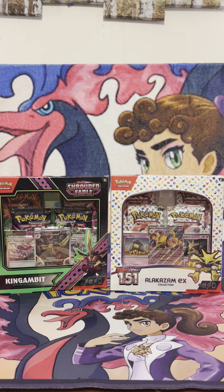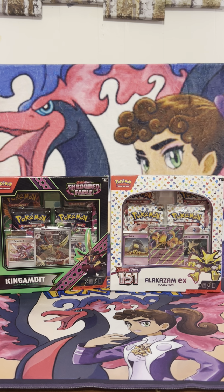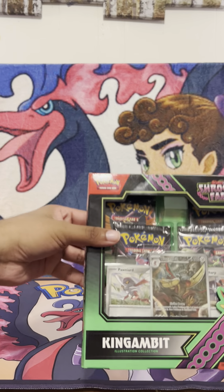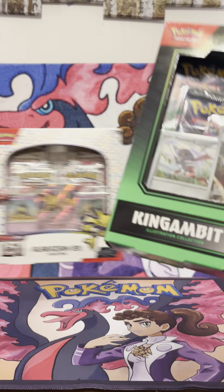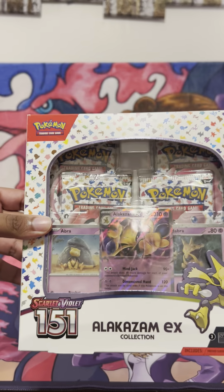So go ahead, Pokemon, choose your fate. Which one you want to open? Shrouded Fable, 151. You can't go wrong. New set and the old reliable trusty set. Well, Alakazam is your boy. I think I'm going to do the Shrouded Fable. Shrouded Fable. I need a win, y'all. I need a win. And I'm going to go ahead and open up my old reliable.